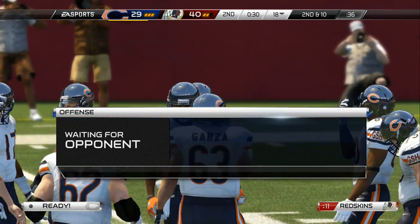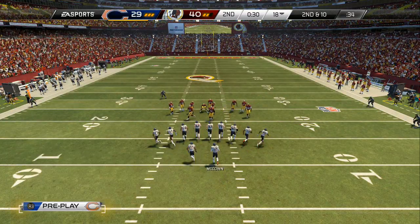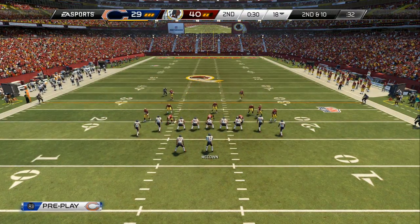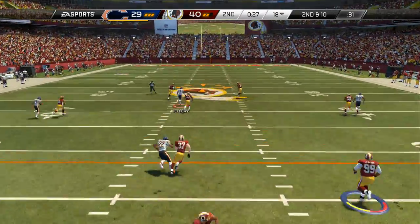Cover two. That's not the spot you want to go. You want to look underneath or right down the middle. Get ready. Looking to go deep.